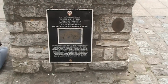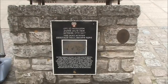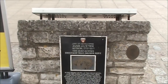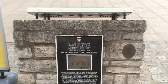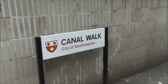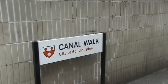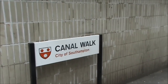This is then a memorial to Jane Austen, who lived in Southampton. Now, in 1801, Southampton had a population of about 8,000. So it wasn't exactly a huge place, but in the 19th century its fortune revived with the coming of steamships and so on, and it became a very busy and very popular port again. This is Canal Walk. There was a canal in Southampton, but it wasn't a success. But when the railway came in 1840, it helped Southampton because it made it easier for passengers from London and other places to reach the port, to go to and from it.